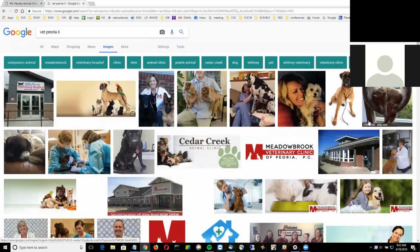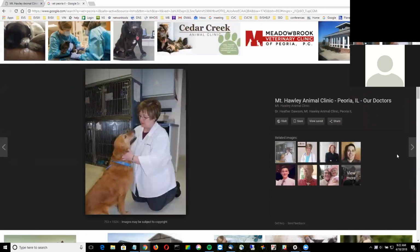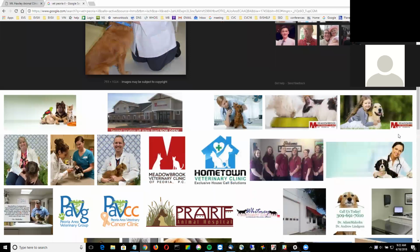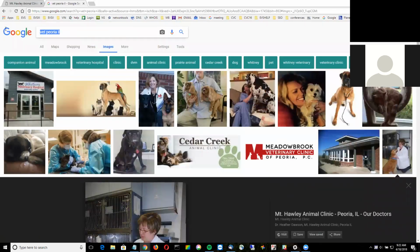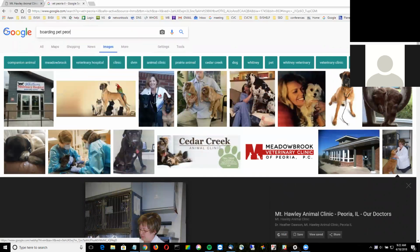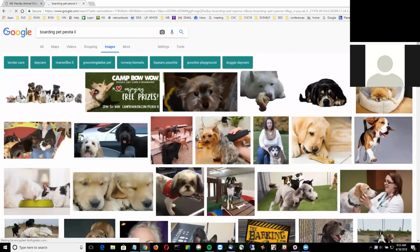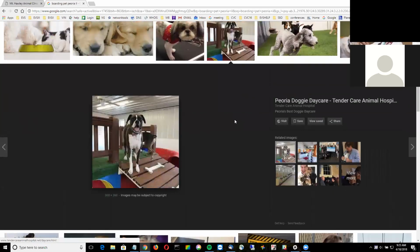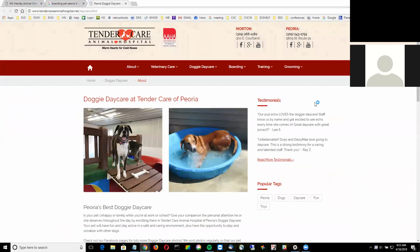Here's some pictures from different ones. Hey, look at this. This lady looks familiar. So you see how putting that text near the image will help out. This is very useful, especially, and I don't know if you have this, but maybe if you do boarding. A lot of people search this way, and this looks fun. So here's some folks that have it. You're liable to click on that and then continue on to their website.